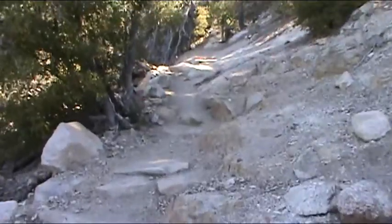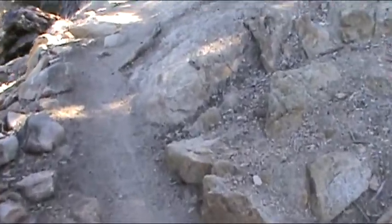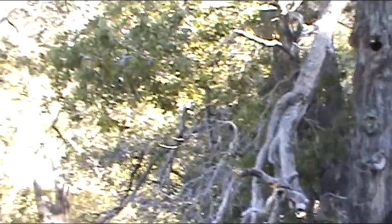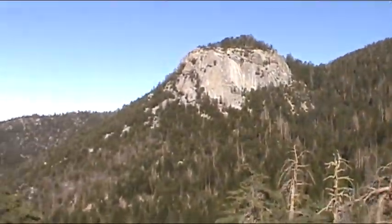One of the noticeable differences here from the desert is there's actually a trail. And it's not a bad trail at all. The rocks are kind of fixed in place. Nice and smooth. You got dirt instead of sand. It's a nice little shot off the trail here.